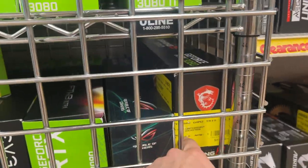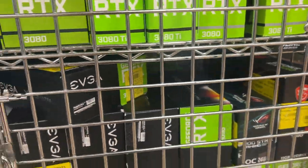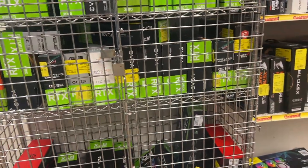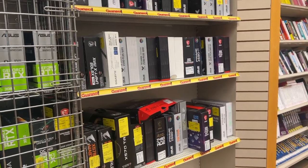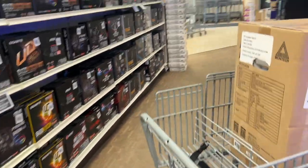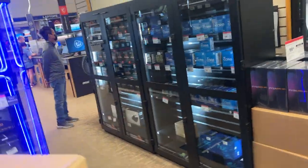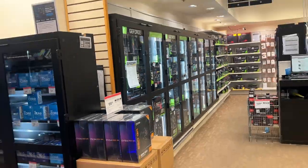Gaming Z Trio 12 gig for $800. That's a deal. I saw online there were some 3090s that were like $1,250, which is crazy. And then they've got a whole bunch of other open box discounts on motherboards and stuff. They've also got a ton of motherboards, SSDs, processors. Graphics cards are really easy to find nowadays. Got tons in stock.